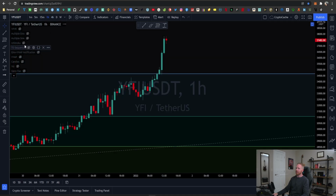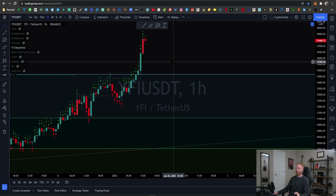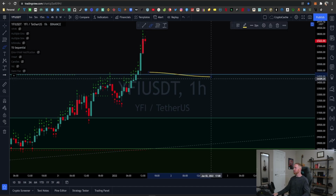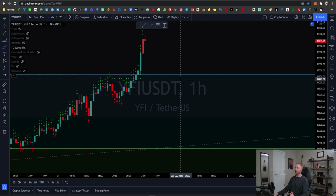Moving on to the 1 hour, let's see if we also see something similar here. We're right at a 9 on TD sequential. So this kind of reaffirms the fact that we should consider trimming our position, or, if this is a long-term hold for you, don't worry about it. It doesn't matter. But if you're swing trading or something, it wouldn't hurt to trim maybe 25%, a small percent of your profit, and then re-add to your position when it comes back down to bounce off support at 34.7.